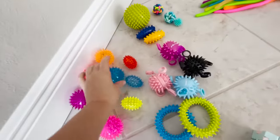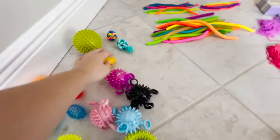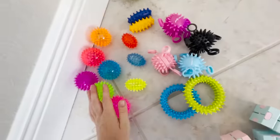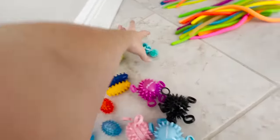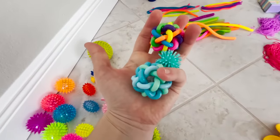And then you can rub them on you to give yourself a massage almost. So that's how I use these, to poke and massage. But you can use them however you want. And I have a bunch of different shapes. So these are all of those. And then these random balls, I didn't really know where to put them, so they just went over here.